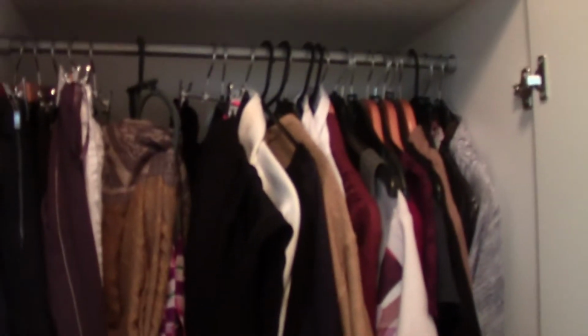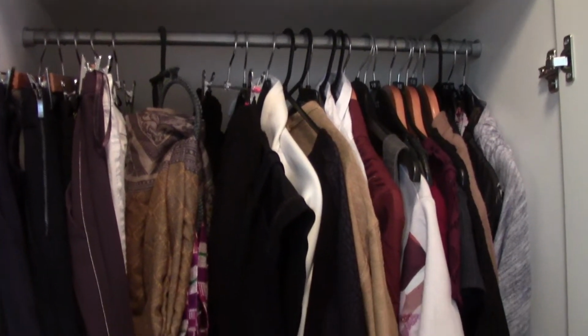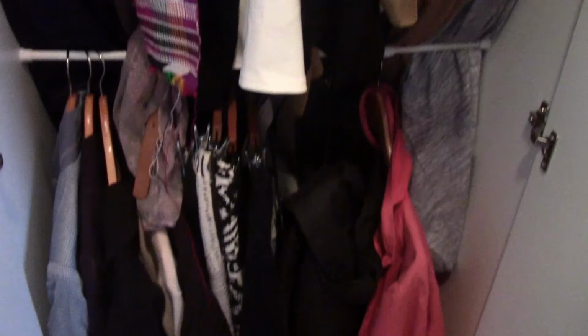So this is the wardrobe. I've been able to fit all the things, the summer stuff, all the work stuff that I need, and at the bottom is blazers and coats and skirts.